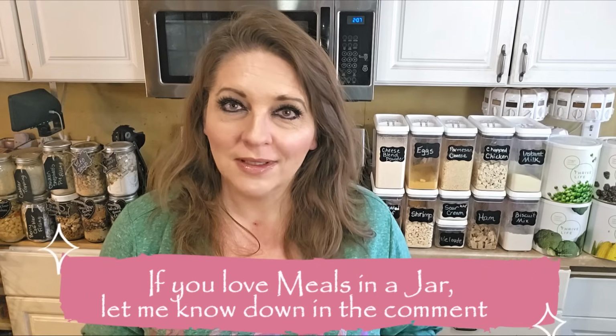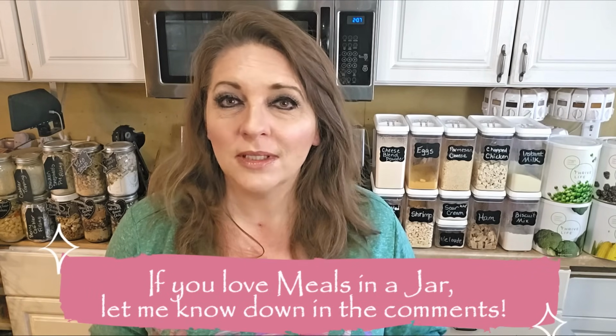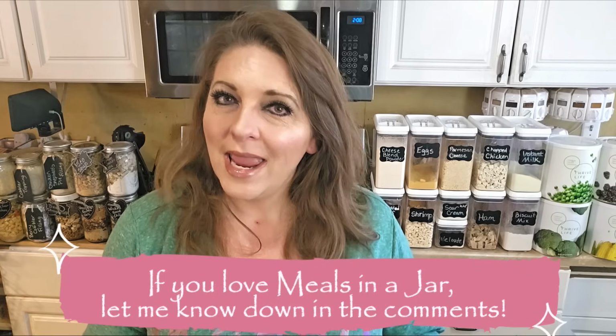Why do I love meals in a jar so much? In a way, it's a lot like the freezer meals that so many of us love. Spend a little extra time today creating a whole bunch of meals that will save you a ton of time in the future and save the day when you don't have a lot of time to cook.